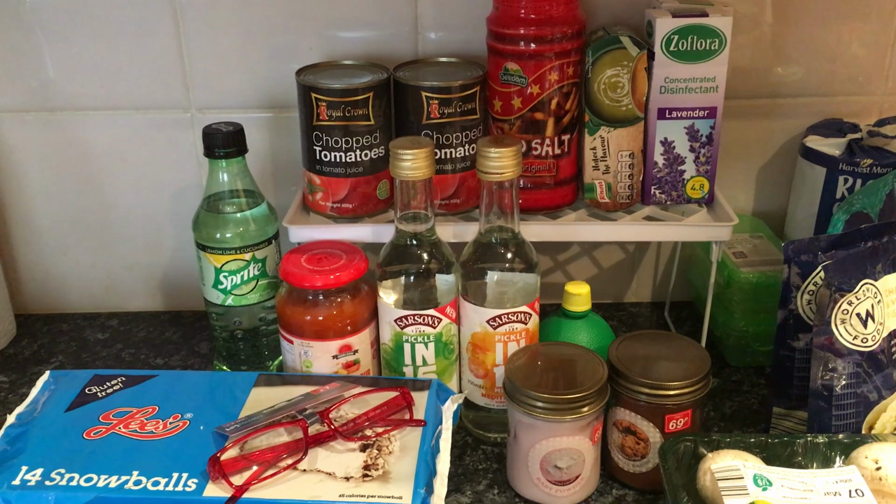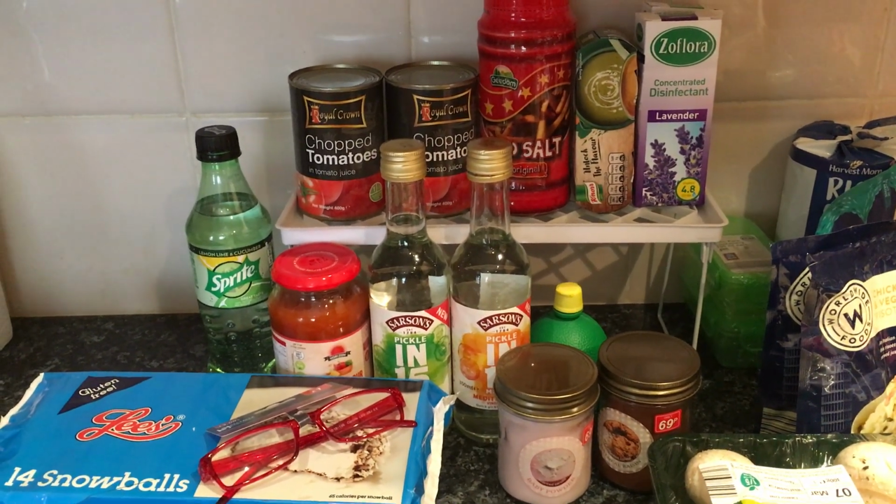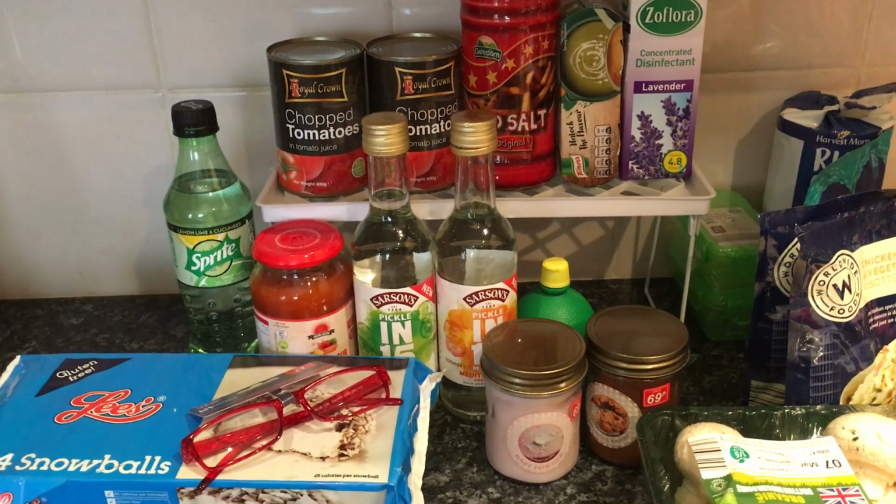It's a wonderful Saturday afternoon, so I hope you're all feeling well. The sun's trying to get out here in Yorkshire, so let's hope it does.